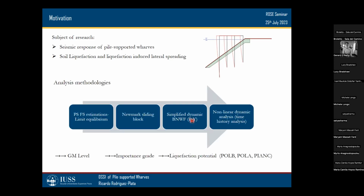The other part of the motivation is if you look from the side of which analysis methodologies we have at our disposal, particularly the seismic guidelines that may apply in this case, which stem from the Port of Los Angeles, the Port of Long Beach, or the Pacific Institute Navigation Institute guidelines. We can come from the simplest analysis, which is a factor of safety estimation using pseudostatic analysis based on the limit equilibrium method. We can move forward in the degree of complexity. We can talk about the numeric sliding block method.